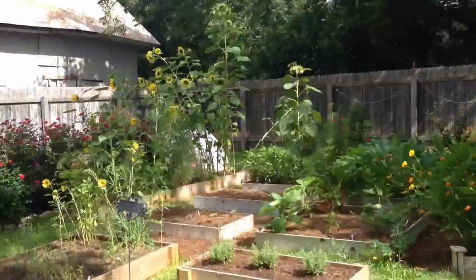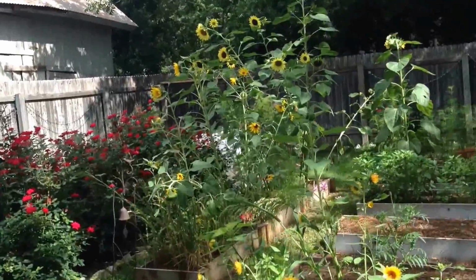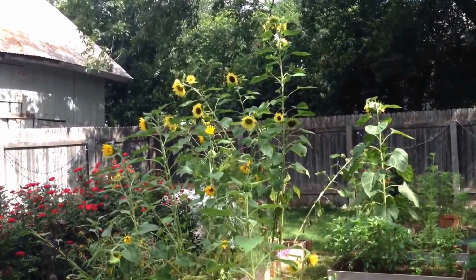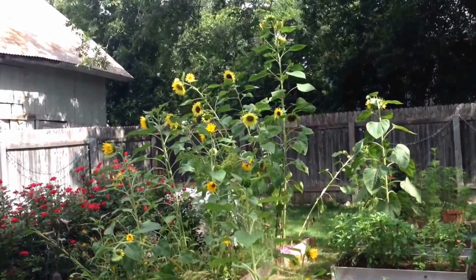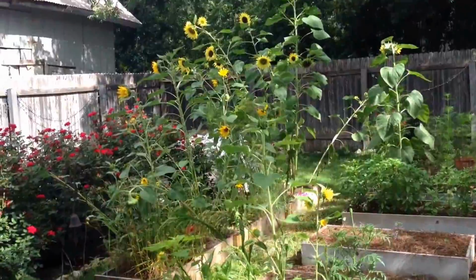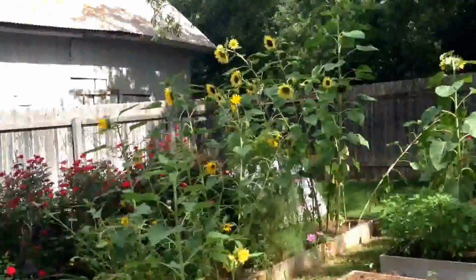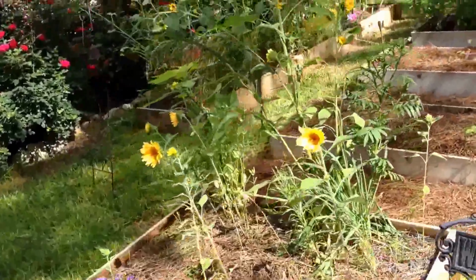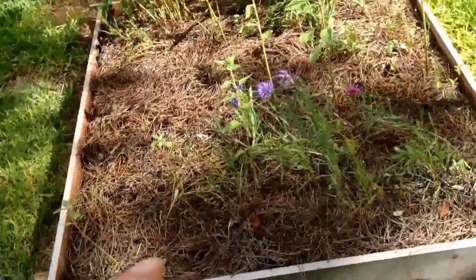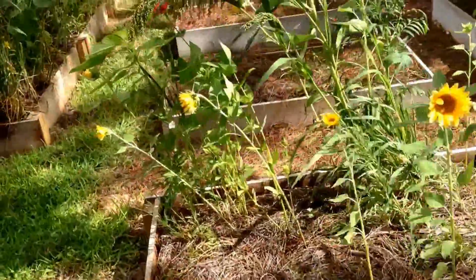Okay, the sunflowers are looking really raggedy. Look at them. It's been real windy here, so it's just falling apart. Well, it's been blooming, I guess, over a month now, so I guess it's about done. Okay, in this bed, I have a couple more sunflowers and I'm not sure exactly what to do in this bed quite yet. I'll leave it open for now and I'll fix it later.